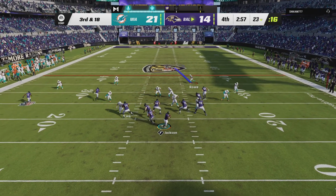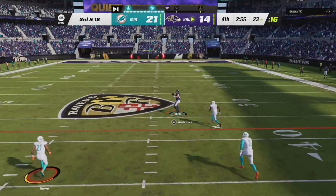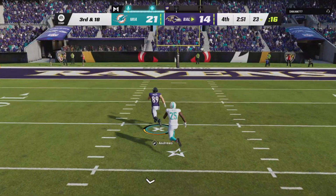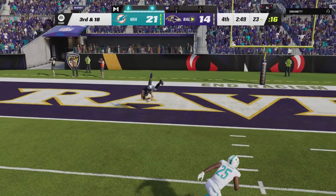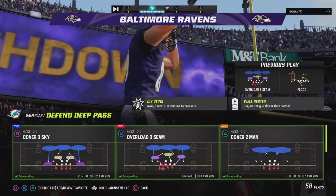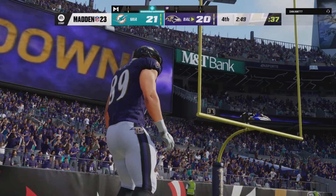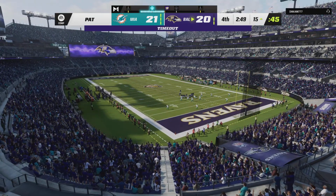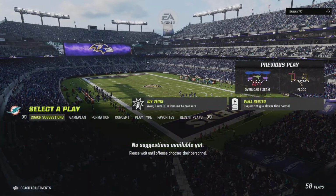Big play coming. This is 3rd and long. Now it's Jackson. This one caught by his tight end, Andrews. Past the 20. And all the way in for a Ravens touchdown. Mark Andrews, 77 yards. And the Ravens are an extra point away from tying this game here in the final minutes.